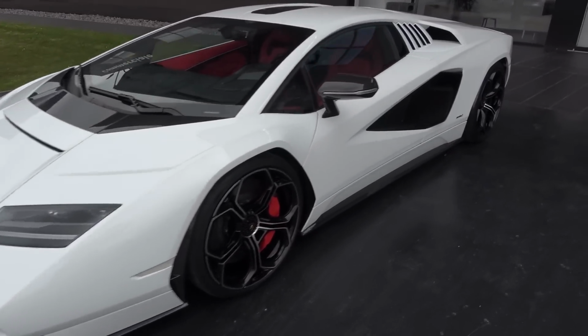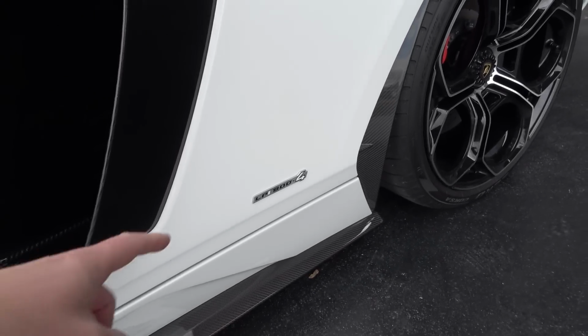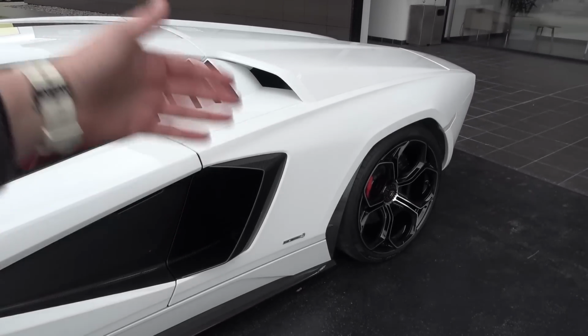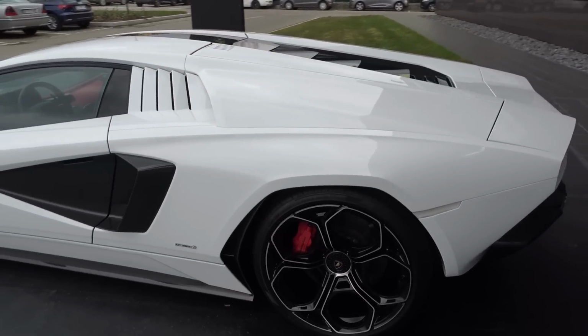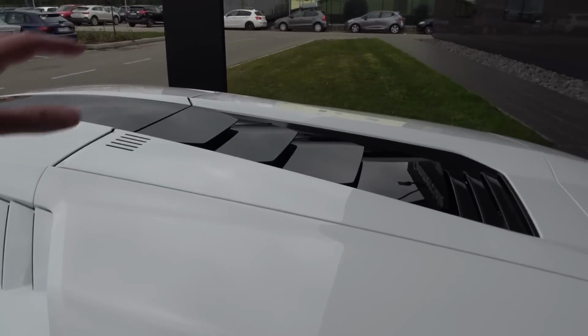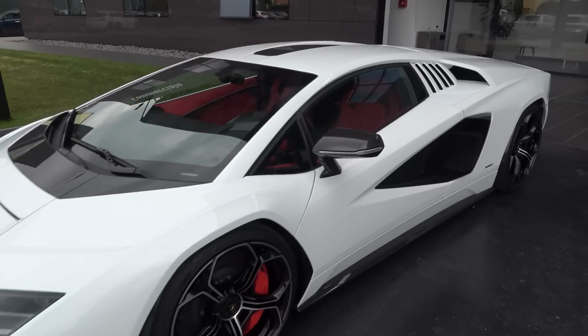Now, the name of this is also the LPI800-4. That stands for Longitudinale Posteriore Ibrido, longitudinal V12 posteriore, engine towards the back, Ibrido, because it is a hybrid, 800 plus horsepower and 4-wheel drive. You also have the 7-speed automated manual gearbox that we know, of course, from the Aventador, based on the Aventador platform, hence the 6.5 litre V12 that you have back here. But we need to take all of this in because there's so much to it.